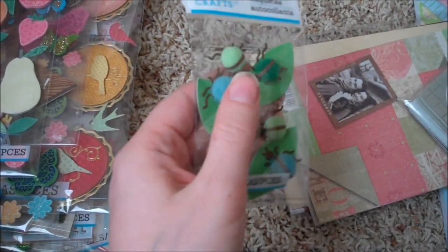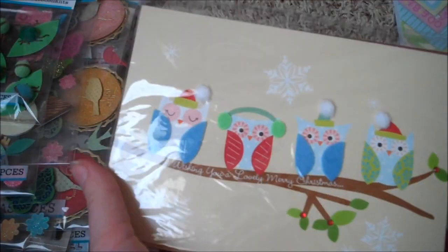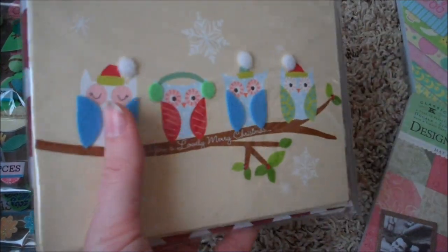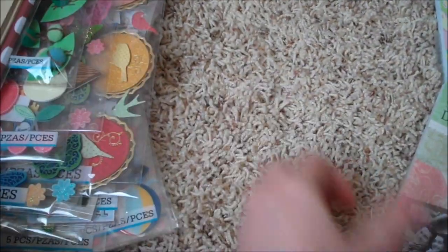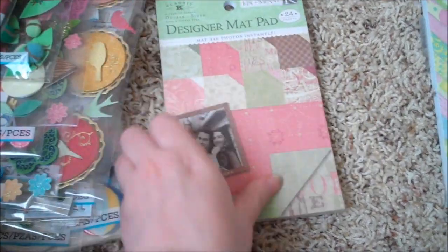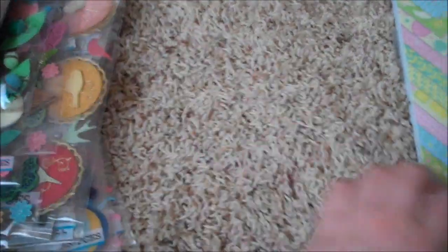These bags, three-dimensional, really cute. And also I got this set of cards with owls to send. There's only five, so they just will go to special people. Really cute. And they were $3. Then I got this designer mat. It was $2. Really cute.